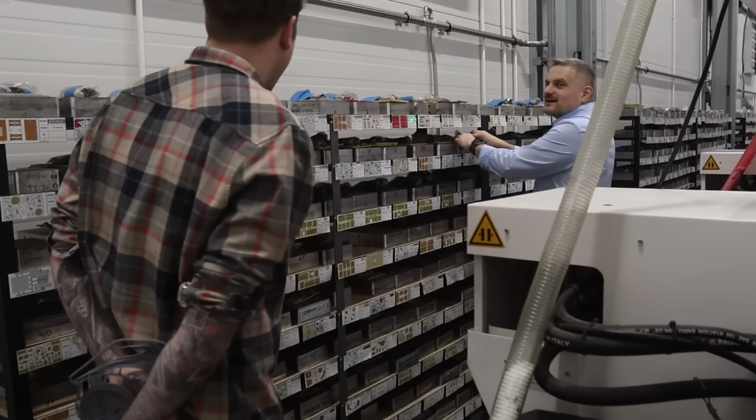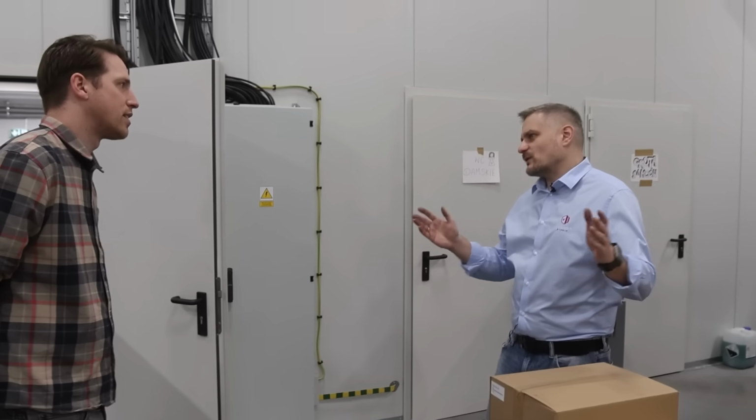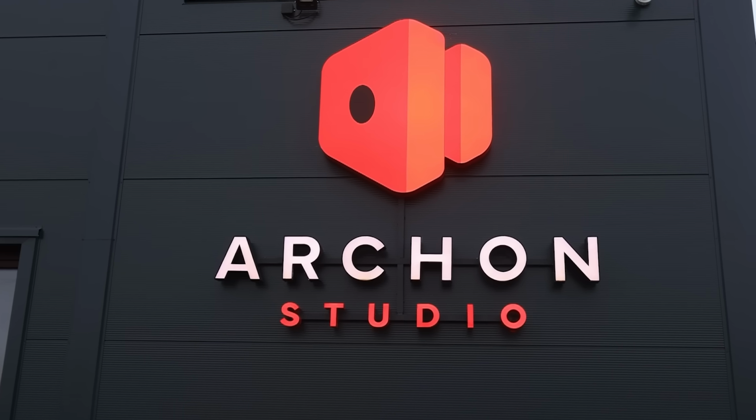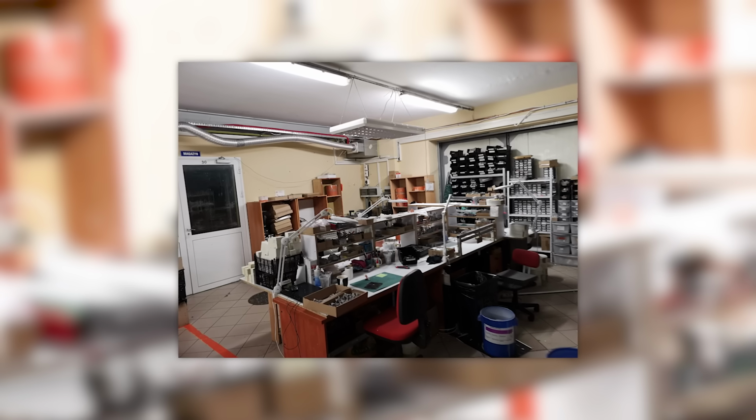But to understand how they came so far in just a few years, we need to start a little bit further back. So this is Jarek. He's the owner and CEO of the company Archon Studios. As a young adult, he used to work for the Jaguar and Range Rover factories. But his love for miniatures had him journeying to get out of the corporate world and closer to the miniature hobby. So in 2014, he started the company Archon Studios, initially to make the best resin kits possible. And so they did for many years for some of the biggest companies in the hobby.